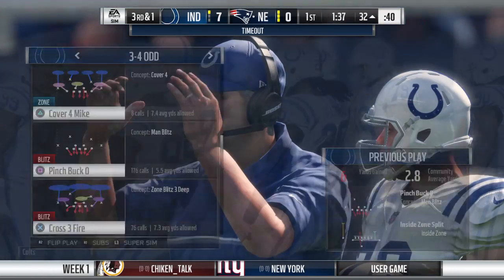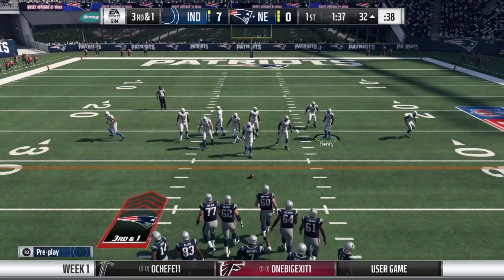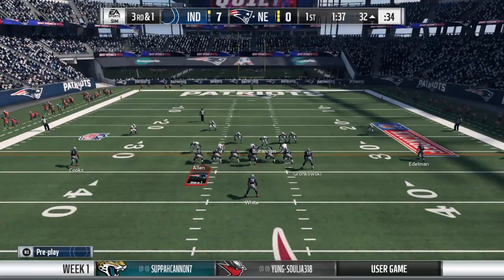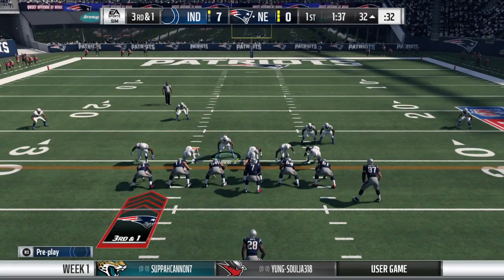And another timeout taken by the Colts. And that's their second charge timeout here in this first quarter. They're down to 1 remaining. Come on, let's go.